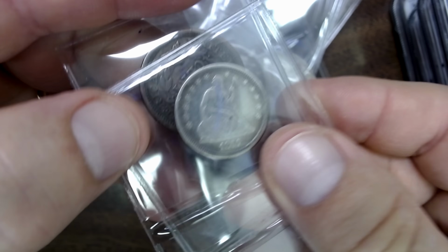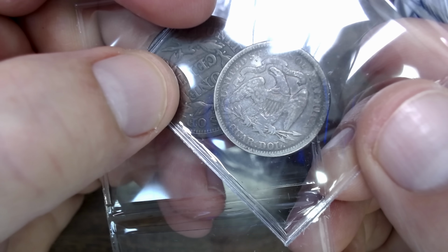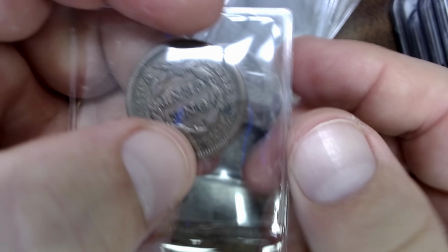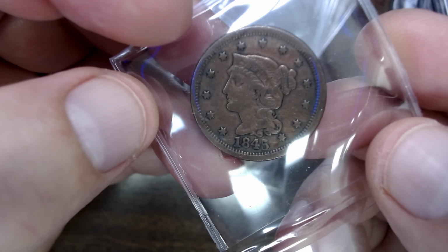Then we have an 1877, and this one here is a seated quarter. It's a nice coin. Kind of hard to see with all the reflections. I put them in 2x2s. I wasn't going to take them out just to show in the video. We all know what they look like, but it's just cool to show what we've purchased lately. That's an 1845 large cent. And then we've got these little type sets, and I found these are really cool here. So let's take a look. First, we're going to look at this.